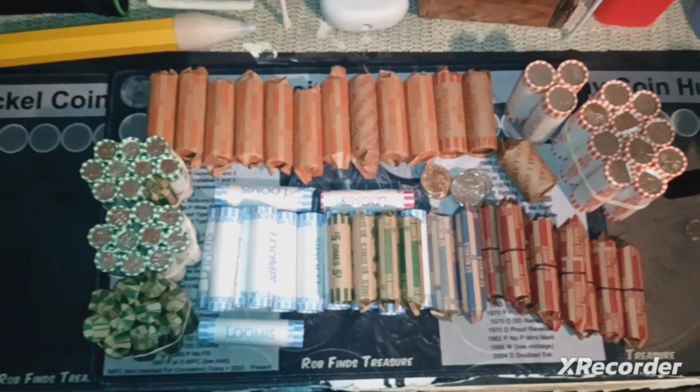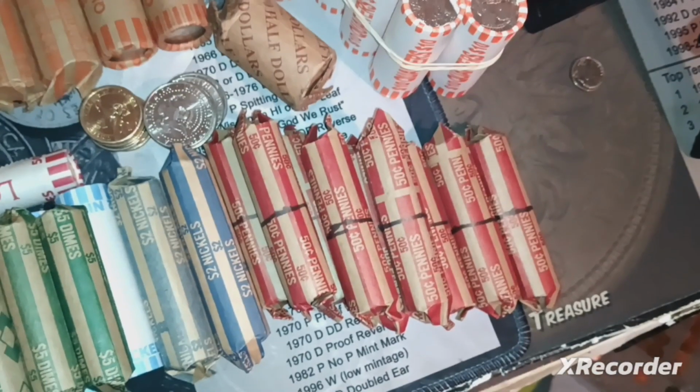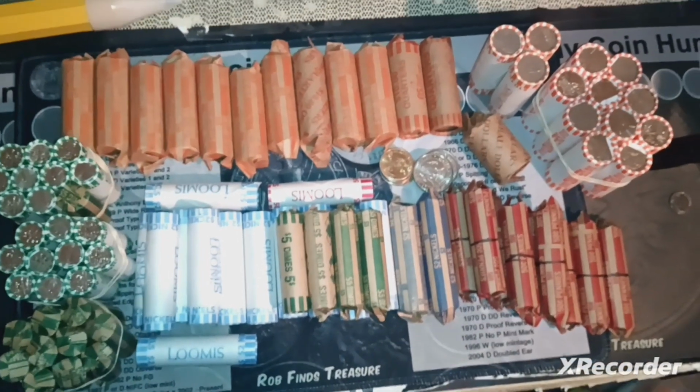Alright, we'll see what we can find. I'll just start with the pennies, since I expect that there's not going to be much of anything in there. And then I'll move on to nickels, then dimes, then quarters. Alright, let's get into it.